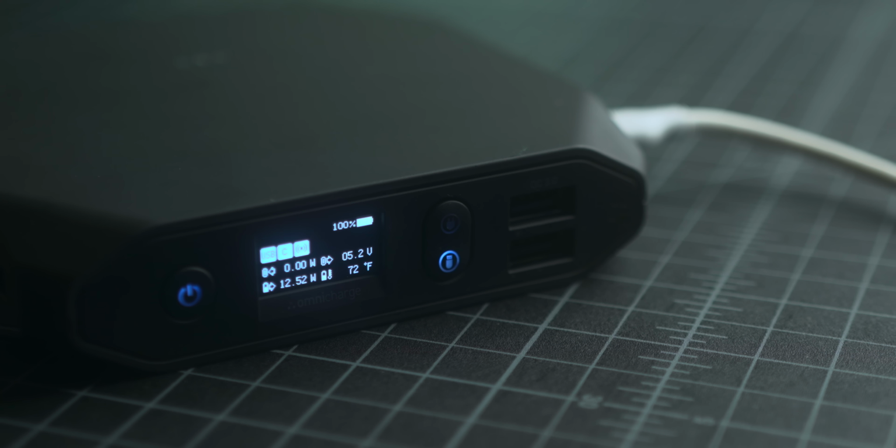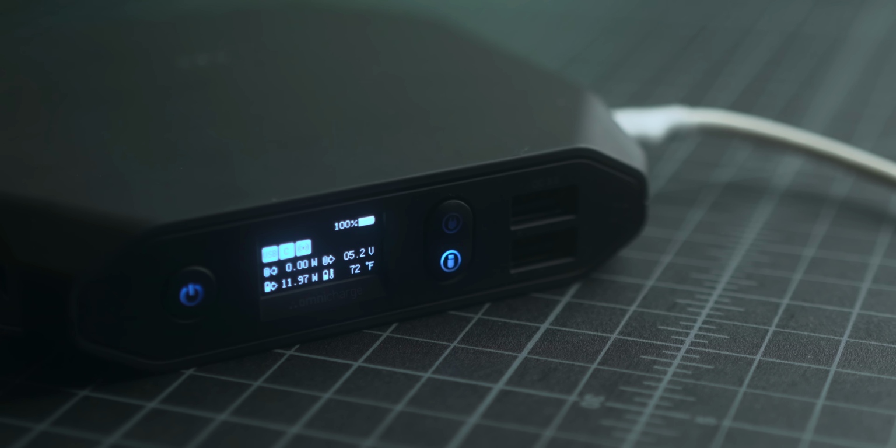You have a little OLED screen. One of the things I really like with this, it'll show the power draw if you have anything plugged in. Super useful to see. It's been a great way to test different power draw amounts with different cables and different items as well. But I just can't speak highly enough for the build quality of this. It's a pretty compact size for what it is as well. I think this would be a great addition to a lot of people's kits.